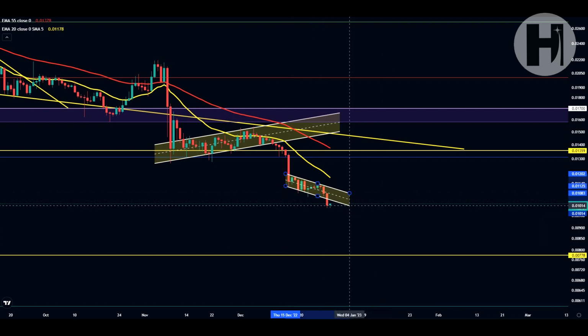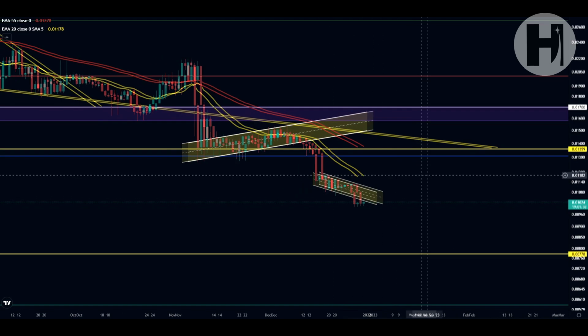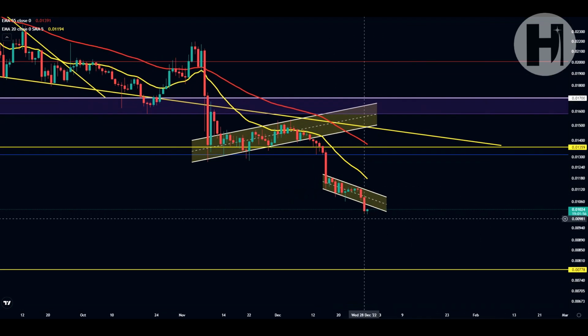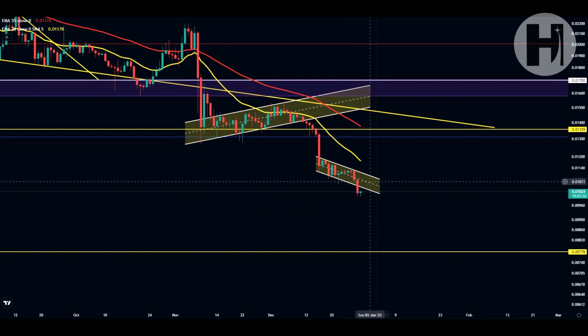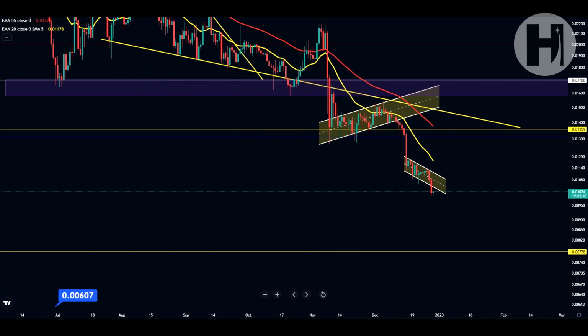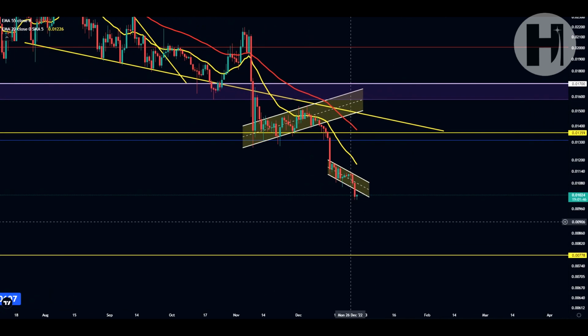And channel down patterns are usually broken to the upside. It is very unusual for this sort of pattern to have a break to the downside. But I guess that's what Bitcoin does. It just pushes the altcoins to the downside while it's in a sideways trend.